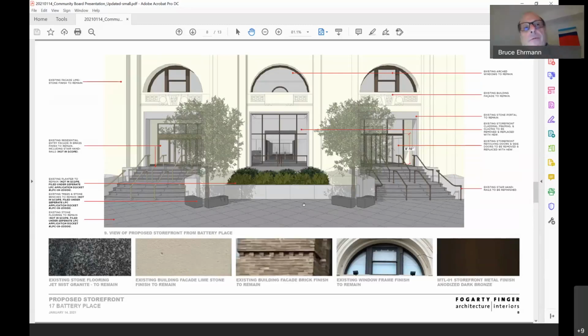Since I don't hear any more voices, I guess we could take a vote. You mean to approve it with these conditions? Those caveats, yes, with what Roger said, with what you added in terms of proportionality on the center bay. And that they come back with a master plan, prior to their LPC hearing? Right, we'll do it.